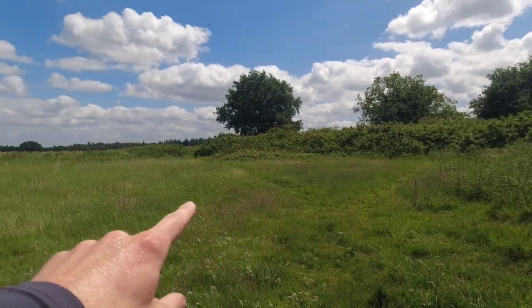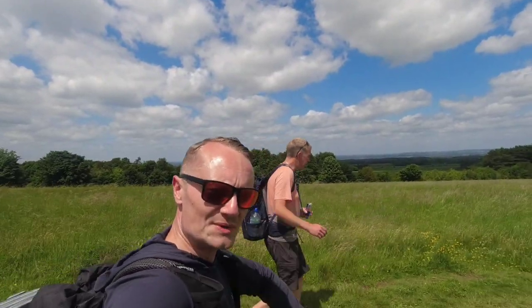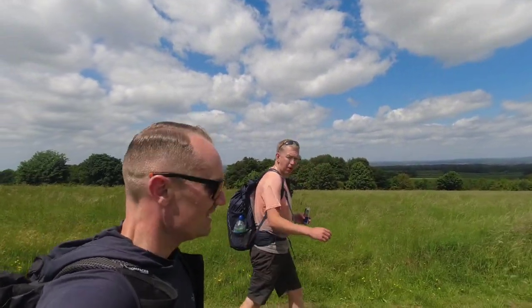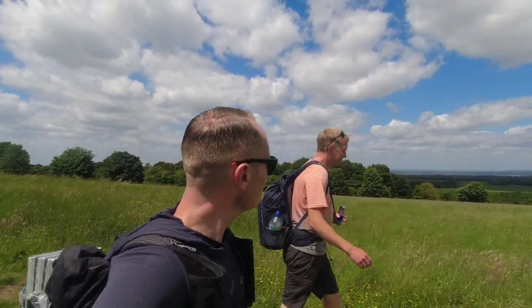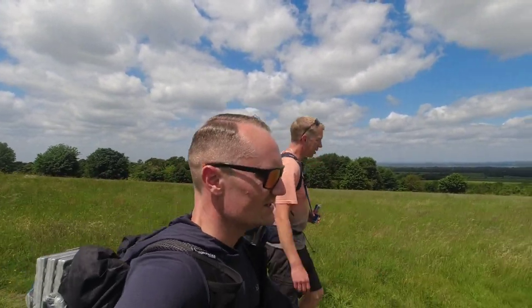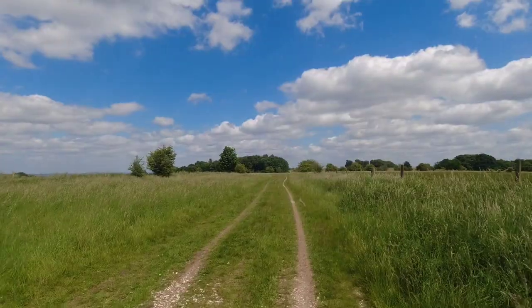Plenty of wild camping opportunity here. In 2.2 miles, we're going to come across, what is it, Stuart? Scotch Hammer Knob, which is a burial site of some king? Supposedly. It's one of those barrows again, I think. Let's go check it out.